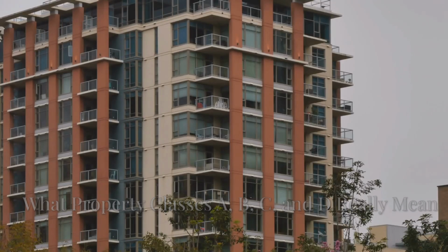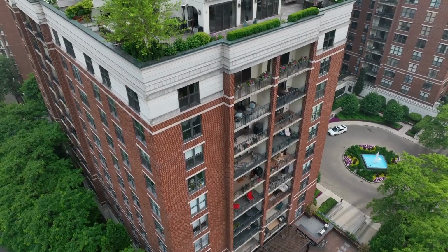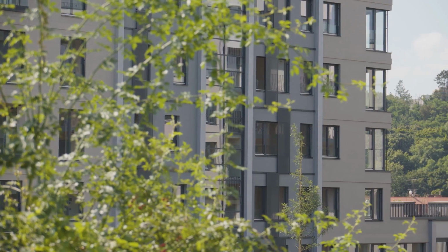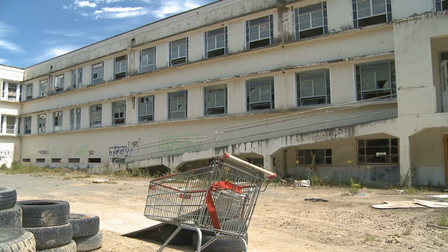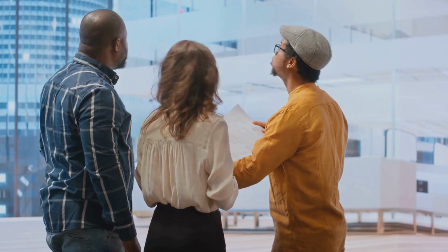Property classes aren't official ratings. They're industry shorthand for a building's quality, location, and tenant profile. Class A is the luxury tier: new, high-end finishes, top amenities, and prime locations with high-income tenants. Class B is reliable and well-maintained, a bit older, in solid neighborhoods, attracting stable, working-class tenants. Class C is over 30 years old in less desirable areas with dated finishes and lower-income tenants. Class D is the bottom rung: high crime areas, major deferred maintenance, and the highest risk. Understanding these classes is the first step to using the multifamily blueprint.